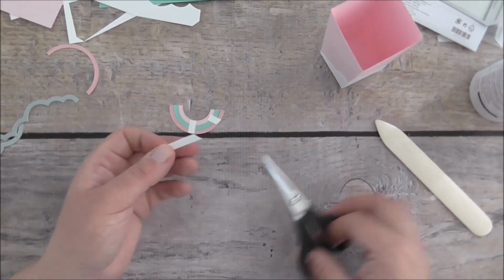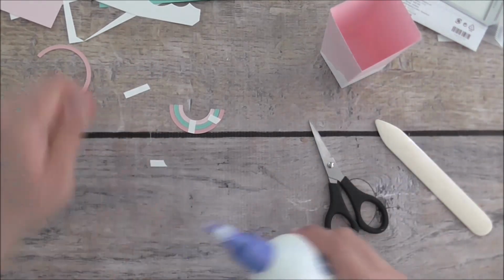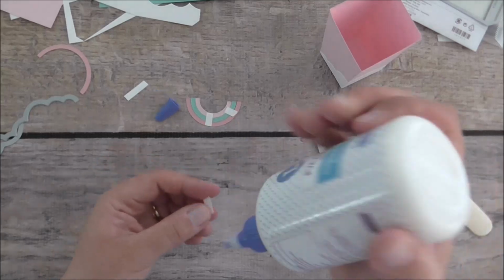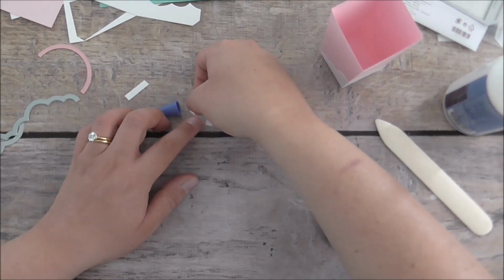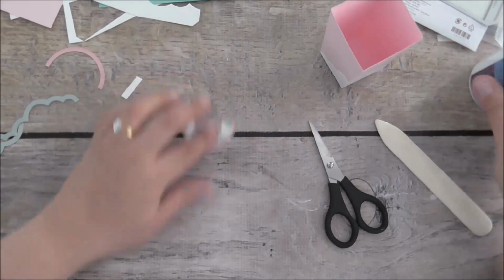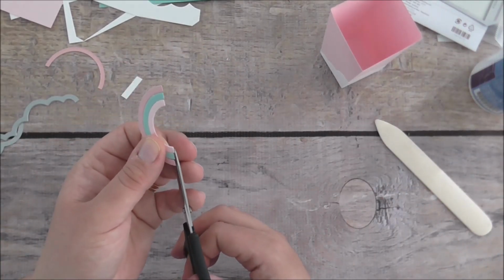And again, you can do the same here, just cut out a little strip and put some glue on that, and then you can stabilize it there. So you use up all of your scraps of cardstock, so it's not going to waste. I'll put that one over here. Any bits that stick out, just trim them off. Okay, so that's that. And there's a little piece here that's just sticking out.